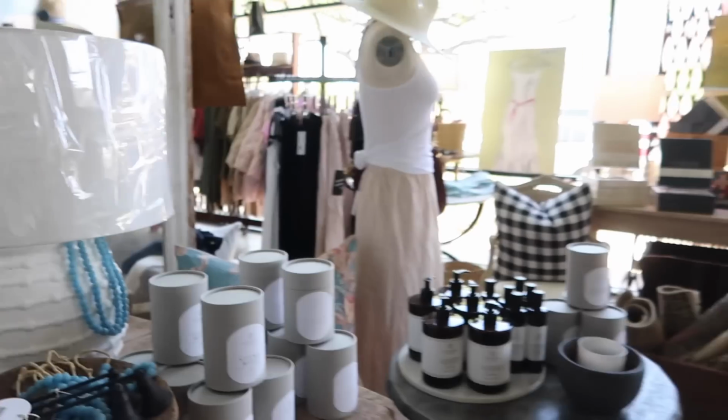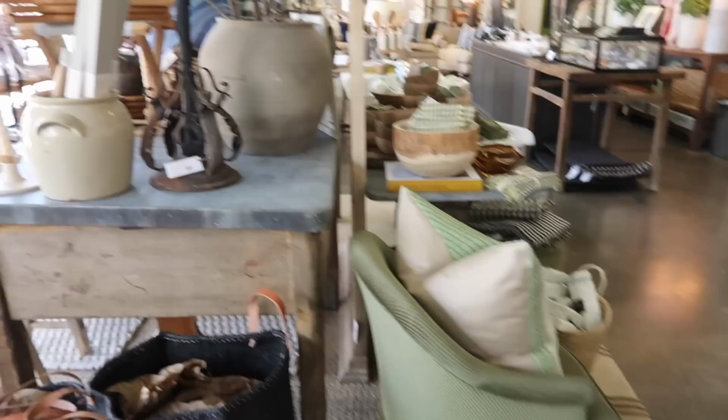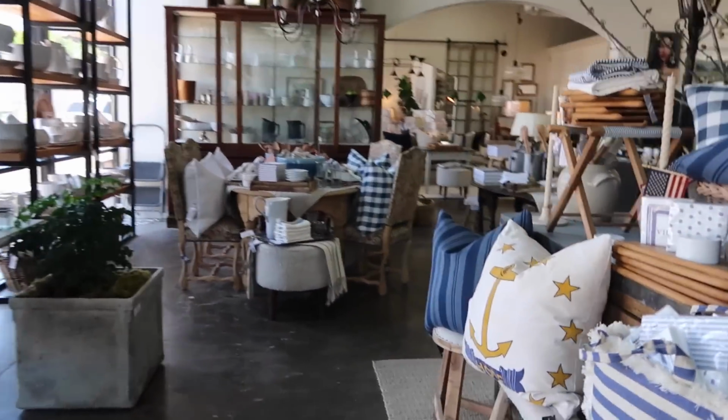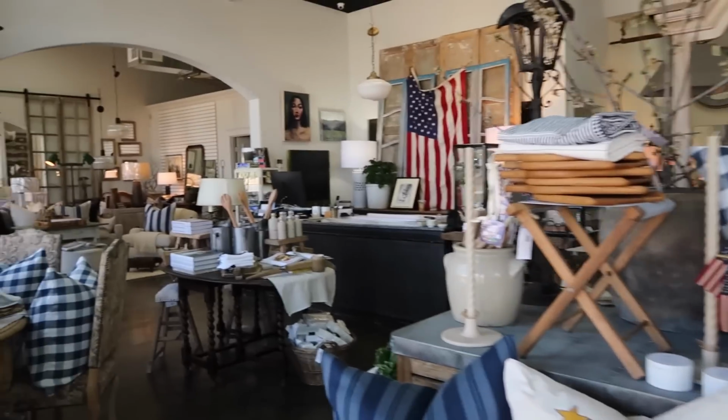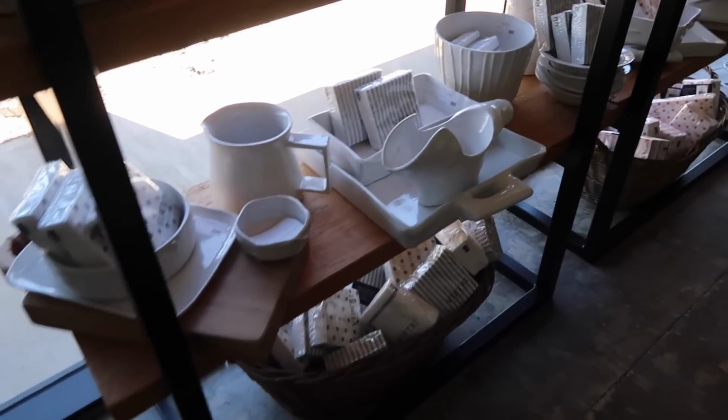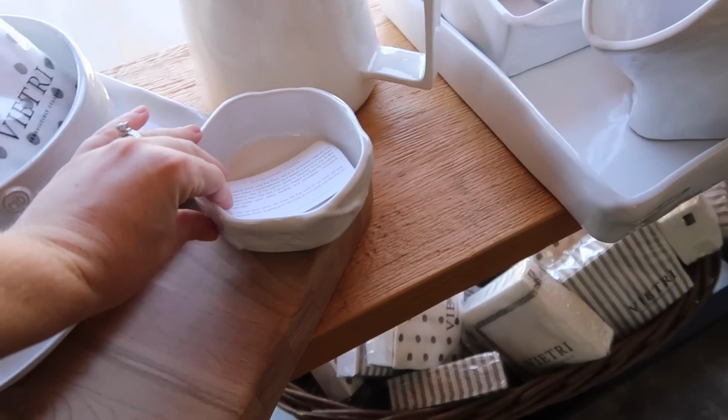They have clothes here. Definitely a must see if you're ever in the Phoenix area. This is my number one place I tell people, if you're here, you have to come check it out. You leave so inspired, and they just have everything. It's so good.